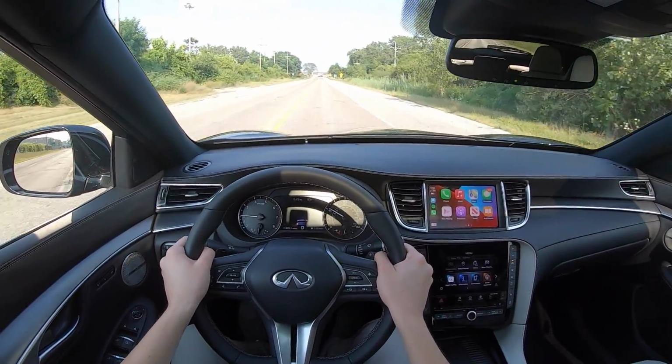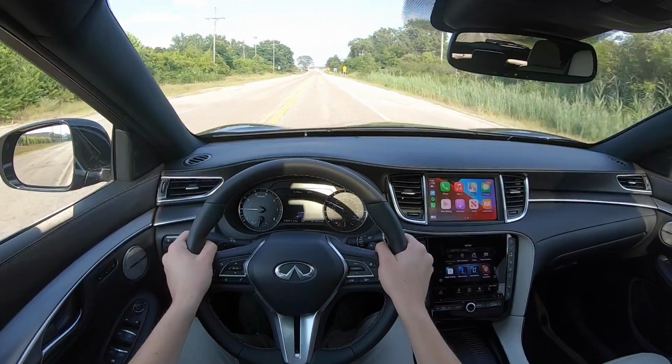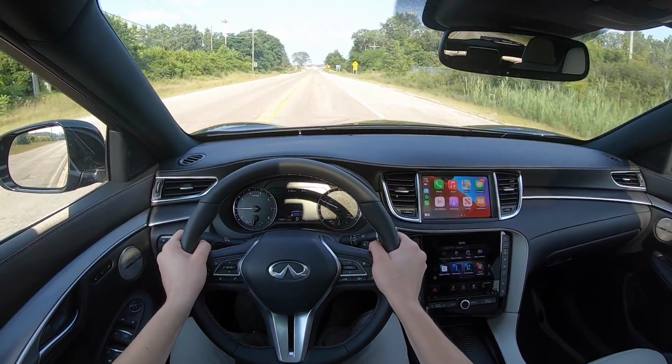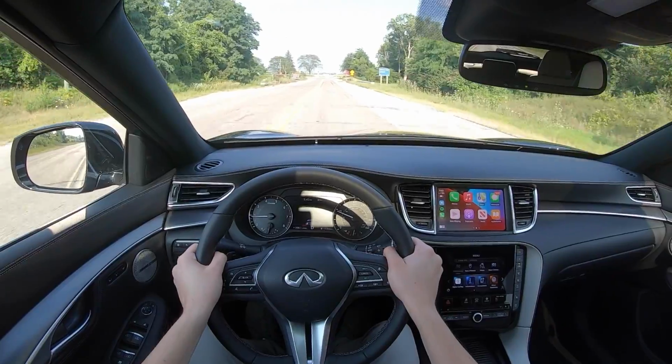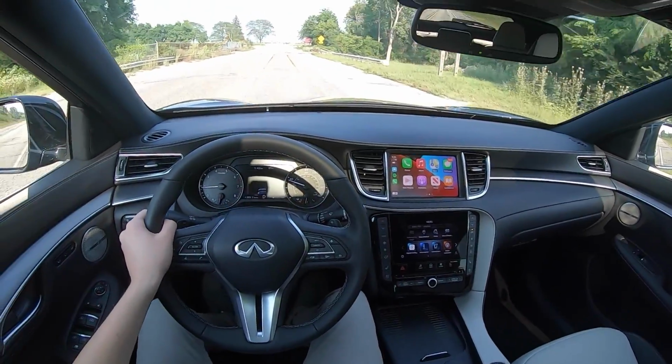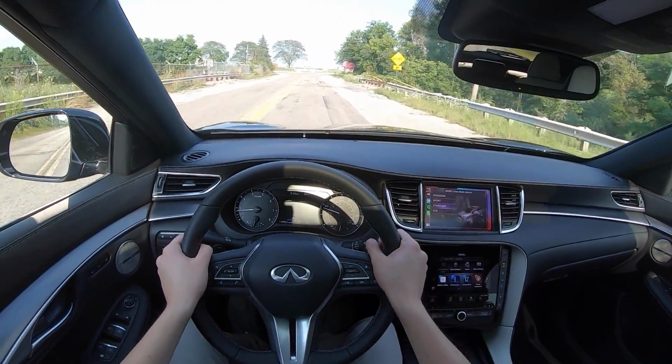There's a police officer here. I'm going to go the speed limit. I mean, I have been going the speed limit the whole time, but anyways. 20 miles an hour around this curve. Yes, that is what we shall do. And back into standard mode.